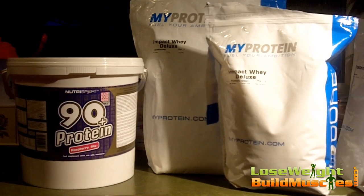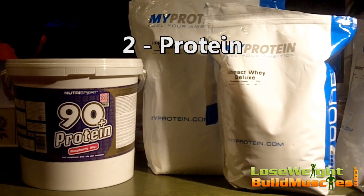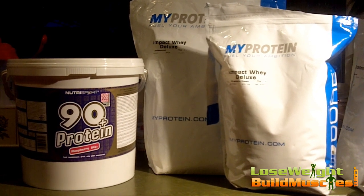Number two, protein. The building blocks of muscle. You're going to need to be consuming enough protein to build your muscle, or if you're burning fat like I am at the moment, just to maintain your muscle at the very least. So these are the big boys. I've had to zoom right out for these.